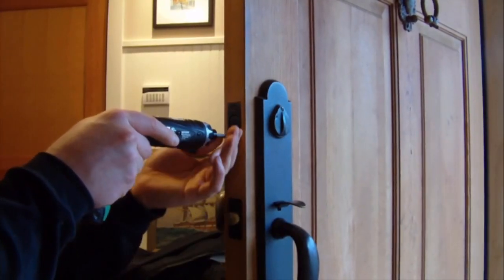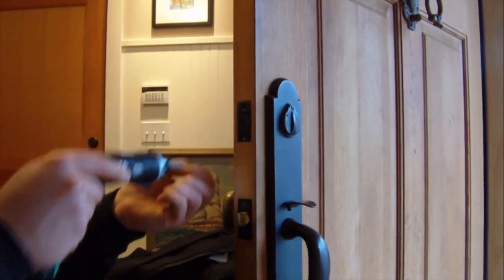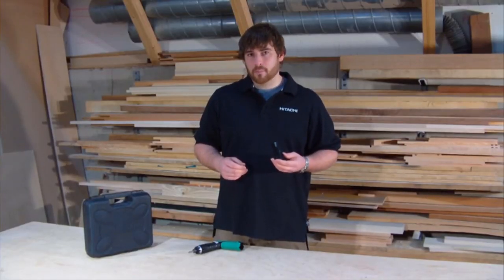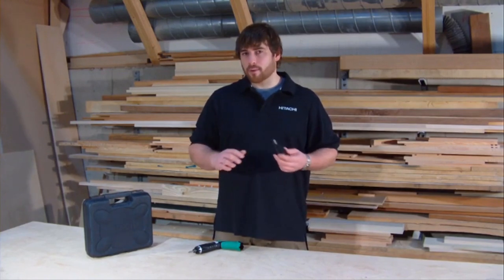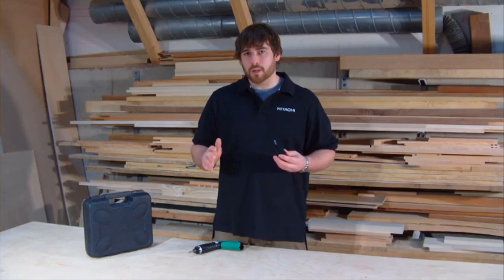You may have noticed with traditional NiCad or nickel metal hydride batteries that as the battery begins to discharge, the tool loses power. With lithium ion, that problem is solved. The battery will deliver full power to the tool until it is fully discharged.